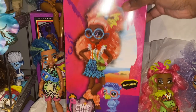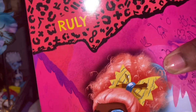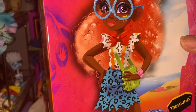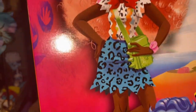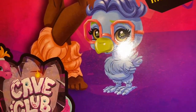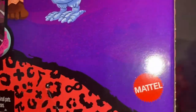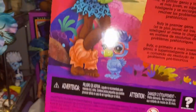So here is the box. It's really cute. I've already opened it, but I didn't unpackage her or get rid of any of the restraints on Ruly. Look at that, such a cute picture. She's so adorable. I love her whole aesthetic. And there is her pet thesaurus. This is looking super cute. Look at the sparkle in his eyes. So cute. Then there goes our Cave Club logo, our Mattel logo. Here is the side of the box. Beautiful artwork as always by whoever does this.